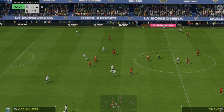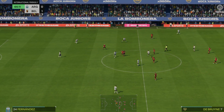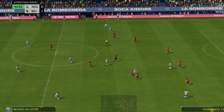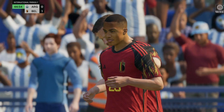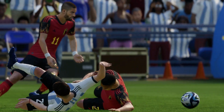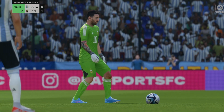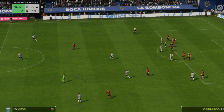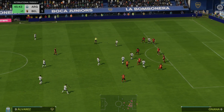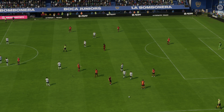Fernandez. McAllister. Di Maria. Enzo Fernandez. On to De Paul. And the whistle goes. Free kick awarded. Well, he's getting a firm warning. Well, it's certainly a free kick, but I don't think it's a card. The ref does well there. And that's going to be it for the first 45 minutes.